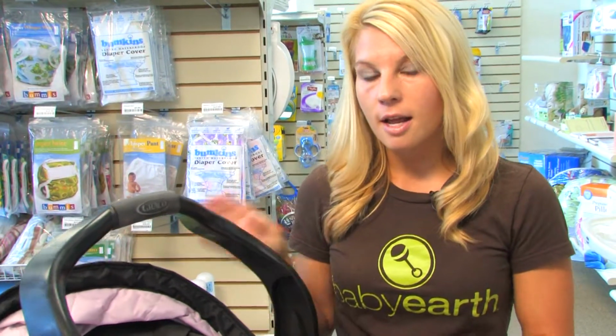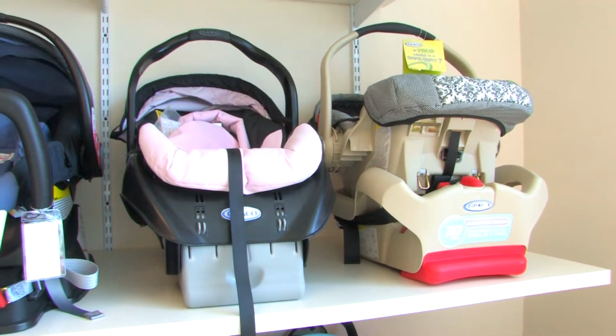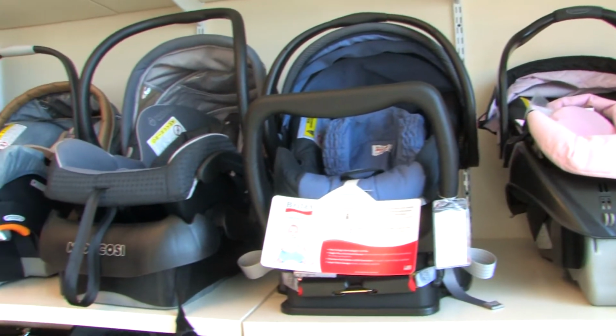They range in price anywhere around $100 and up. So do a little bit of research, think about what's important for you, what kind you want, and then go to the store before you fall in love with one that has this crazy pattern and costs a little bit too much money, because they're all safe.